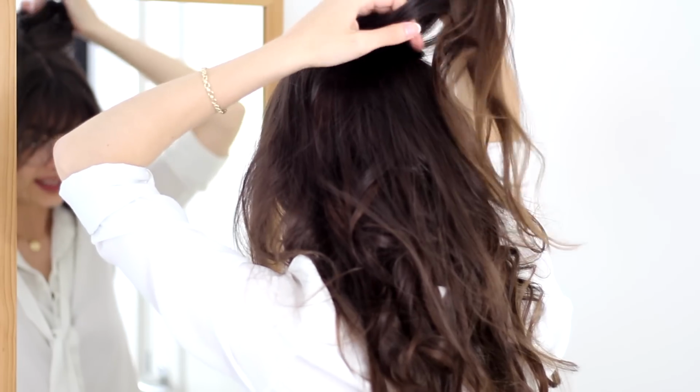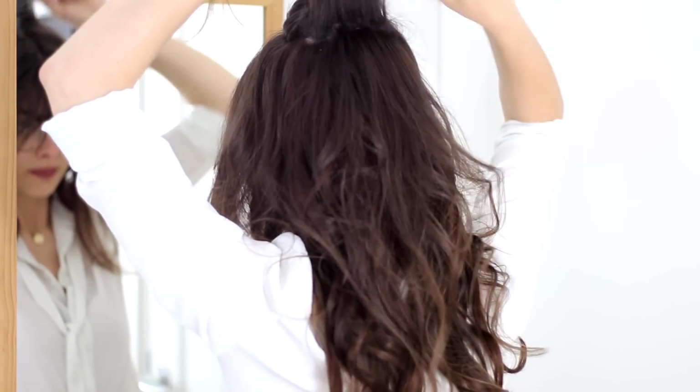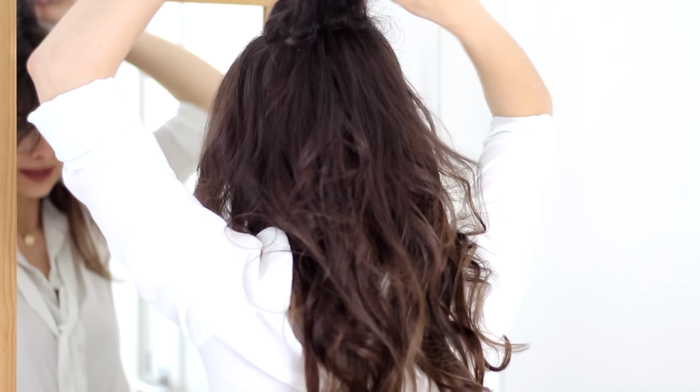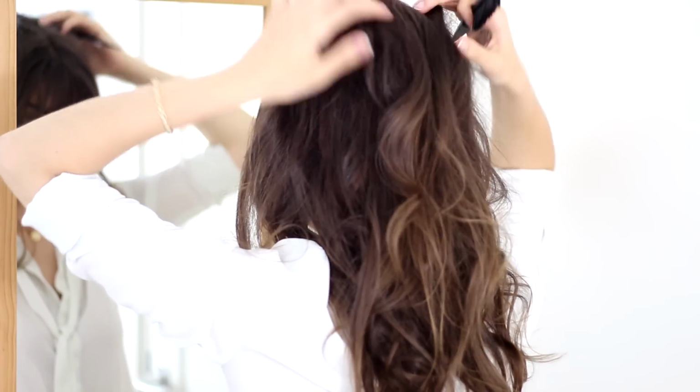There's one more thing to do, and for that I'm going to separate out a section of hair right here on the top of my head. I'm going to take a piece of hair here and I'm going to take a teasing brush like this one and carefully backcomb this hair a little bit. So we want to create some volume back there. Doesn't have to be anything too crazy, just a little bit of volume.